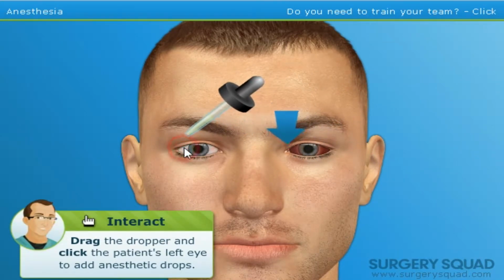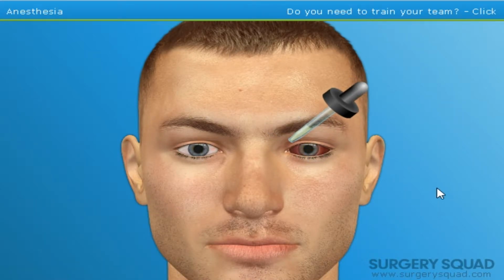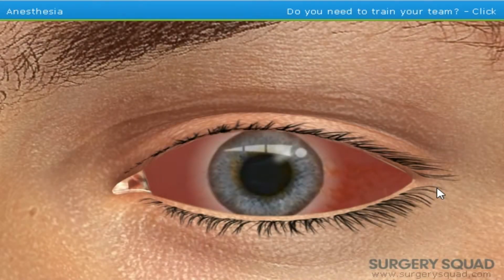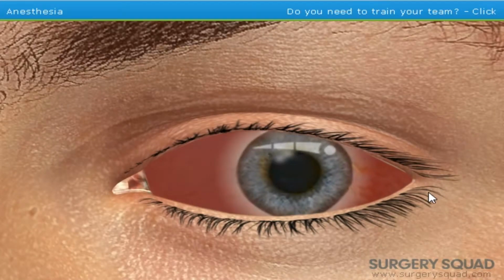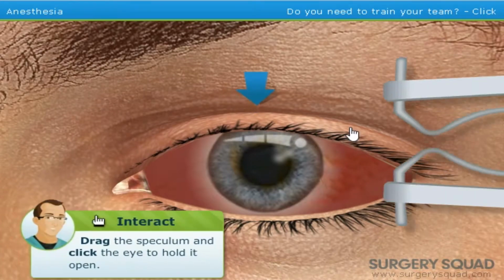Oh, let's try this eye. Drop it in this eye. Oh, we can't drop it in that eye. Okay. We'll use a device called a speculum to hold the eye open wide during the procedure. Place the speculum for me, please.